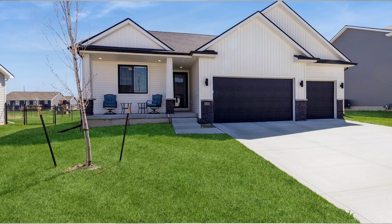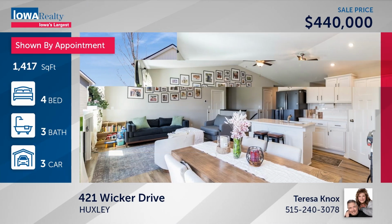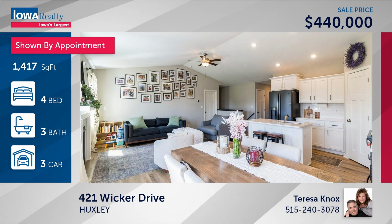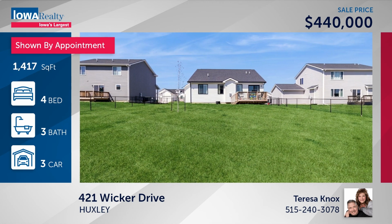This is Huxley and Teresa Knox with a 4-bedroom, 3-bathroom home. Well-maintained, more than 2,100 square feet. Nice open main level, big windows, LVP flooring, Ballard Schools, and a price of $440,000 there in Huxley.